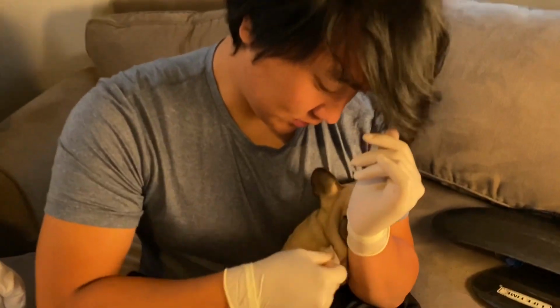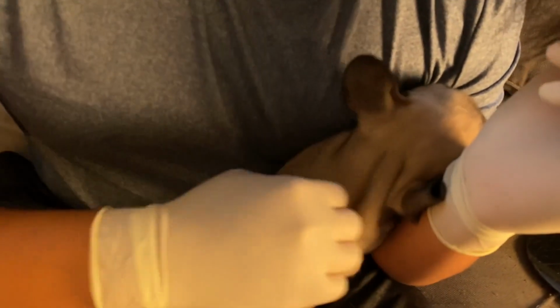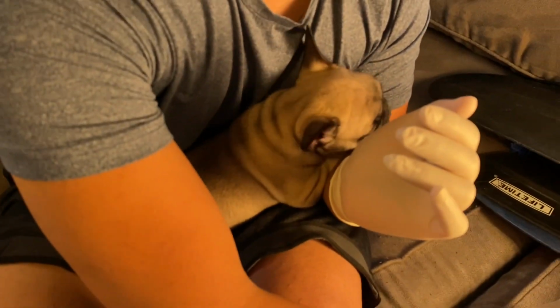I just want to make sure we clean the surface, and before I do all this, I wash my hands even before putting my gloves on, so that I don't contaminate my gloves, if you know what I mean.